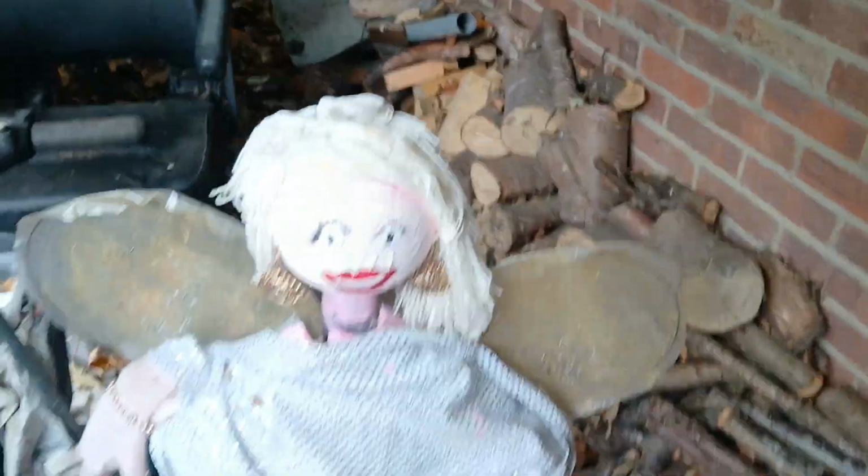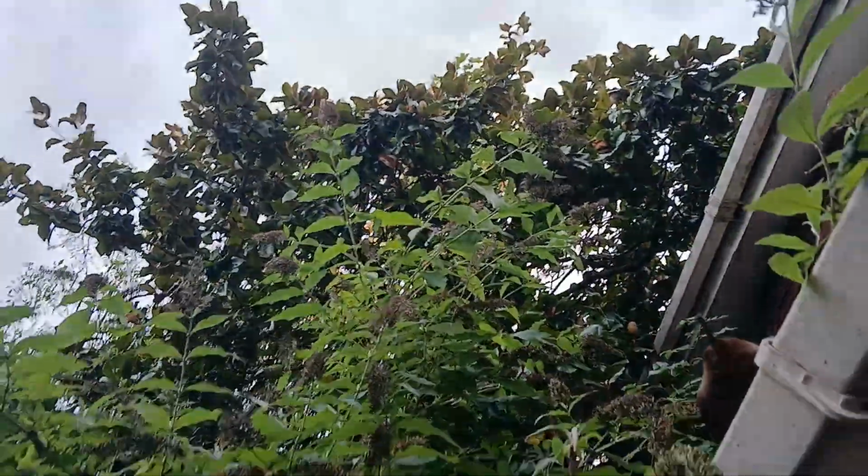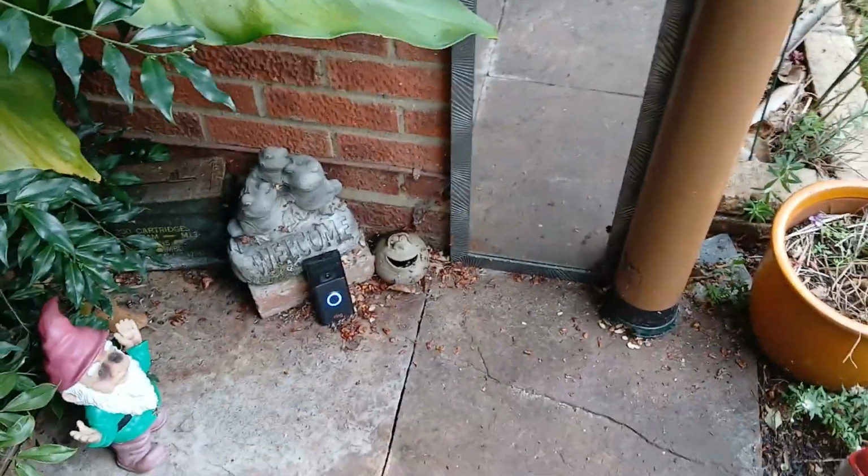That's the flatulent fairy. Was to go on up a tree. It might go up a tree next Christmas. What else have we got? Yes, peanuts everywhere for various wildlife. Peanut feeder. That was recently fixed. And yes, another camera down there.